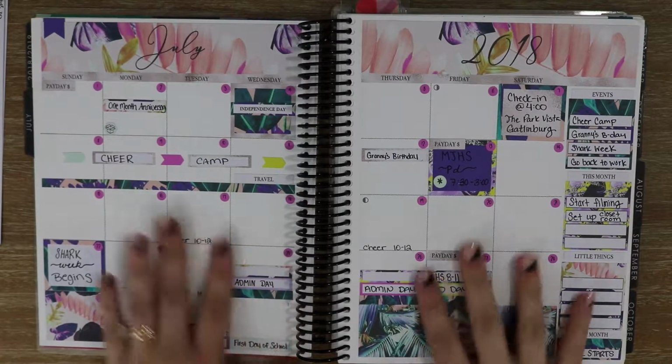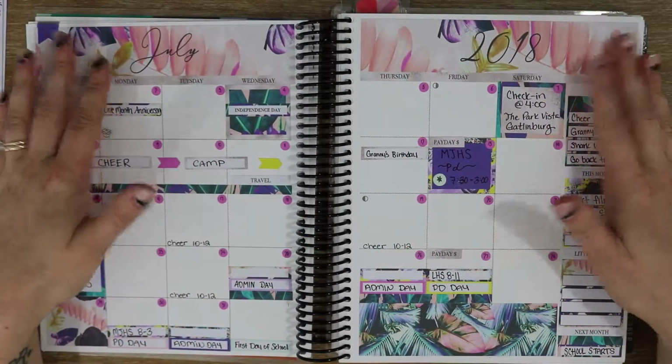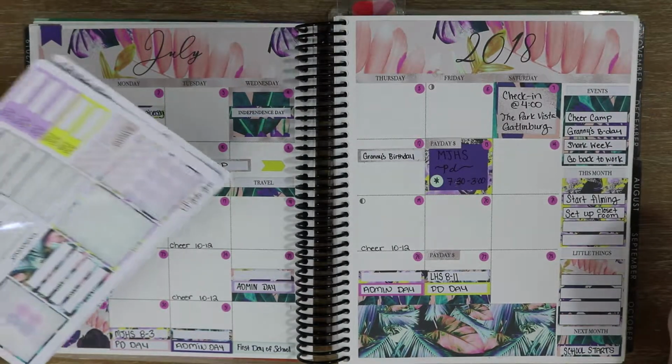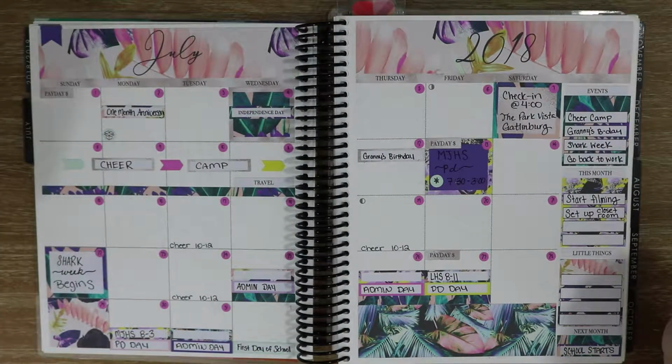My opinion about this kit is that it is amazing. Obviously, GP Sticker Studio is by far one of my favorites. And I just thought the colors in this were beautiful.